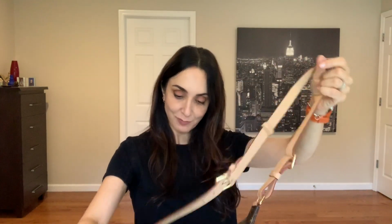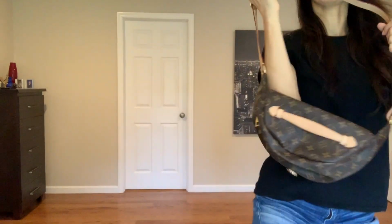Next is the bum bag. Yeah, this cutie. Very, very stylish bag. Love it a lot. It was $1,500. Unfortunately, you have to call for availability. You cannot buy it. It is quite hard to get, but it's possible.